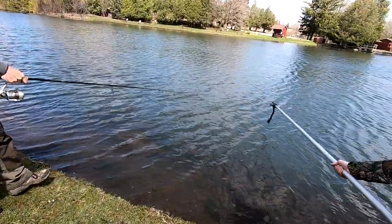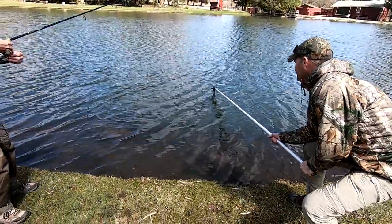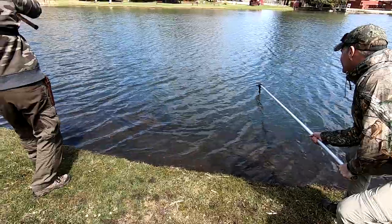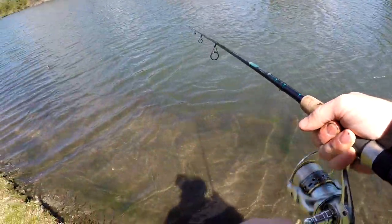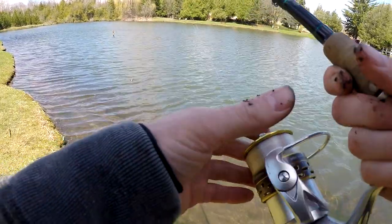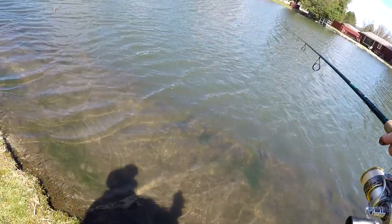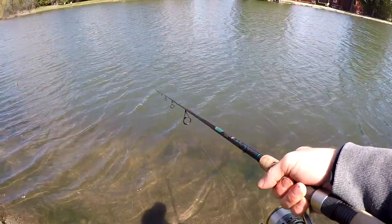Ready? It's a small one too. Oh, I lost them. Oh no! That's actually a good thing. That's a good thing. We need to catch another one. Fish! Oh, it got off again! That was a pretty good jump. Almost. It's following it.